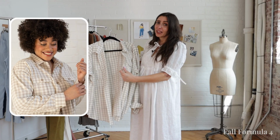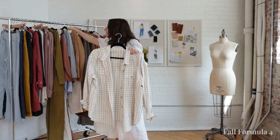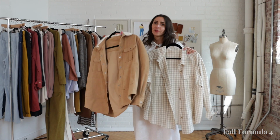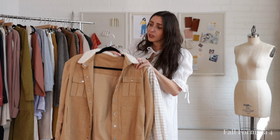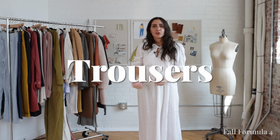So Bud is actually a shacket, so it's between a button-up shirt and a jacket. So it looks great in flannel for fall, or if you really want it to look more like a jacket, you can see it looks awesome in corduroy as well. And this one has this really cute Sherpa collar, which I think is a really nice touch. All right, now let's talk about trousers.